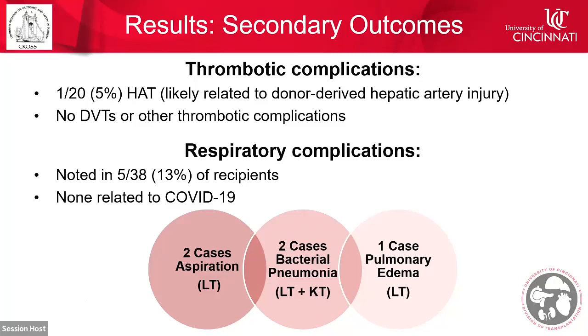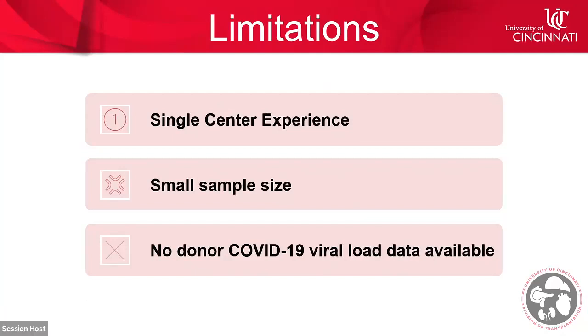Our study does have several limitations. First, this is a single center experience, so not all findings may be applicable to other centers. Next, we did have a small sample size, so it's definitely a limitation of our study. And finally, we did not have any information about the COVID-19 viral load preoperatively for the donors, which is definitely a limitation.